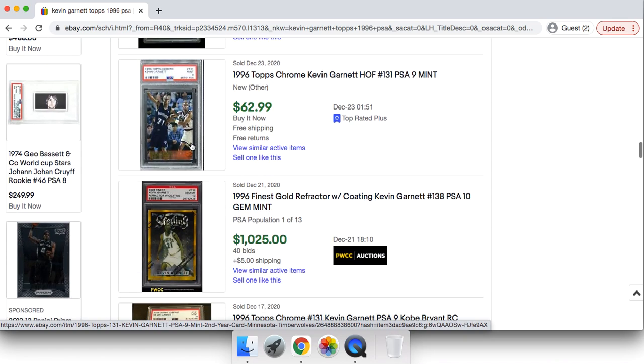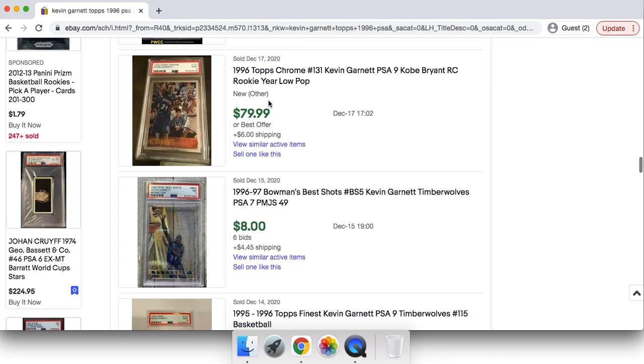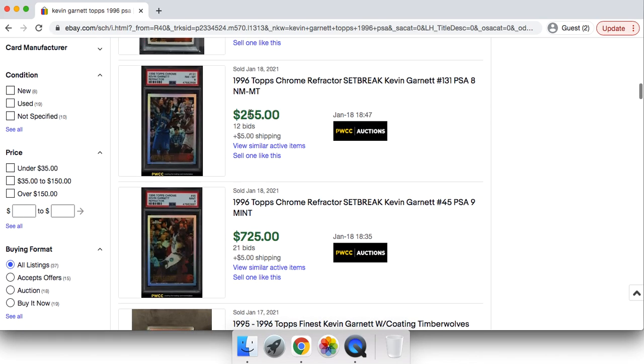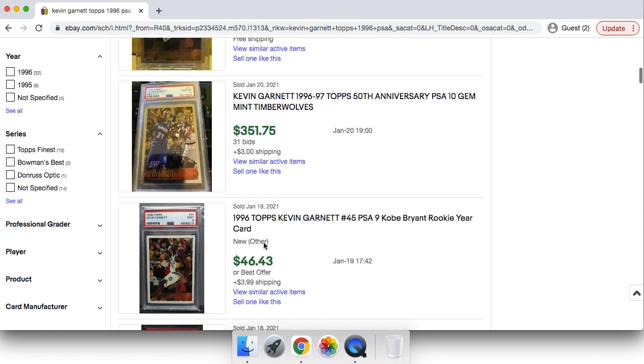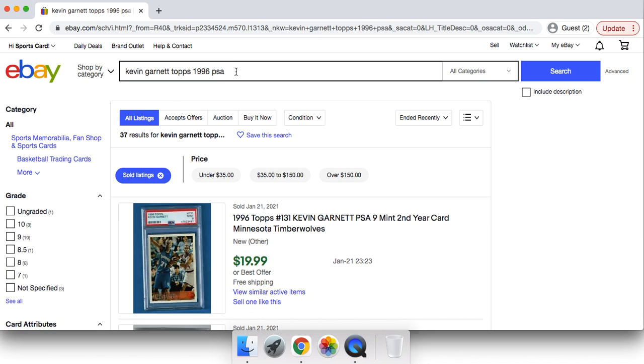The Celtics have such a big fan base, and obviously Kevin Garnett is one of their fan favorites, so definitely a very, very good buy still at his current prices. I still believe he is very undervalued right now, but you see a lot of his cards selling recently, so they're starting to pick up. A lot of demand coming into Kevin Garnett, so that's definitely great to see.